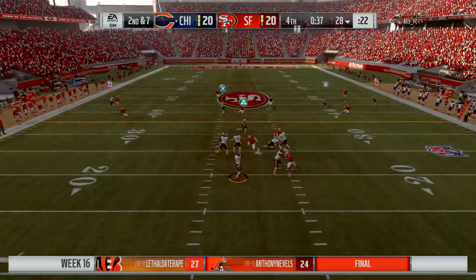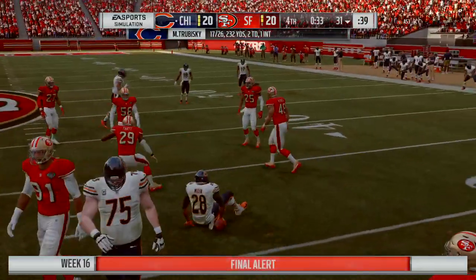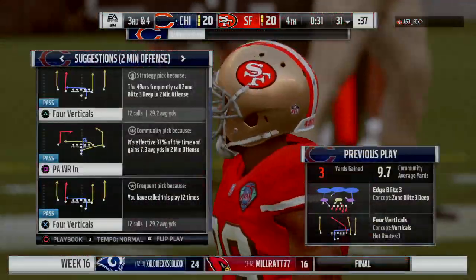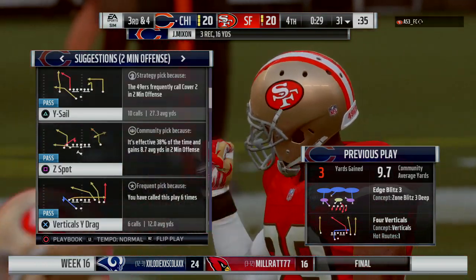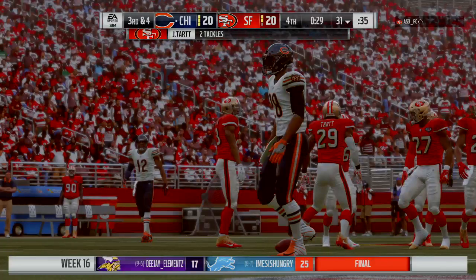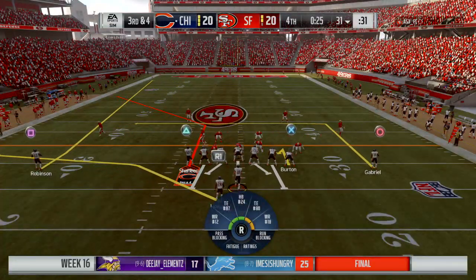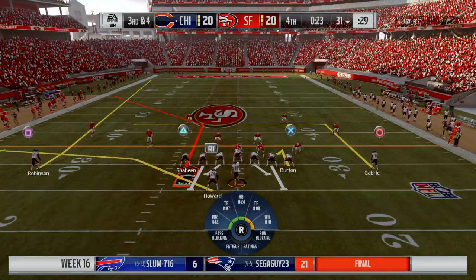Trubisky to throw. Dumps it off to Mixon. And they'll take him down at the 31-yard line. Give him 3 on the play, and it'll be 3rd down. Gosh, given the time in the short game, would he have been better off just dropping that? Yeah, when you look at the clock, you think so. But it's hard to get a receiver to drop a football. They're trained to catch everything.